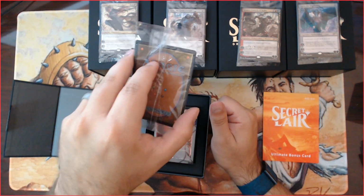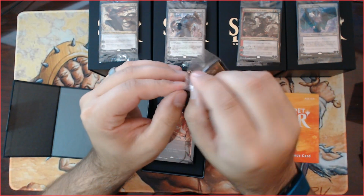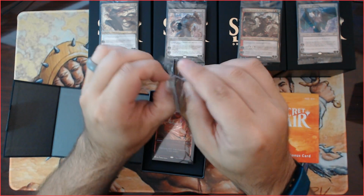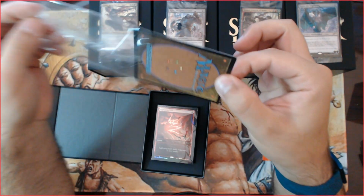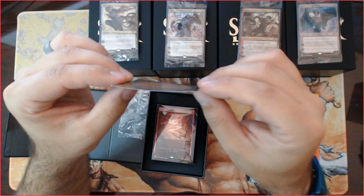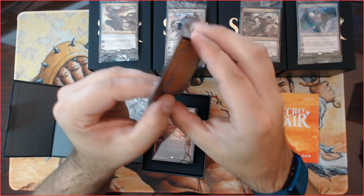Watch it be a mythic. 3, 2, 1, go. Oh, no. Rao. I guess if it is damaged, at least it's just Rao. Come on. This feels... Well, it's definitely warped, and I can't tell if that's from trying to get it out.